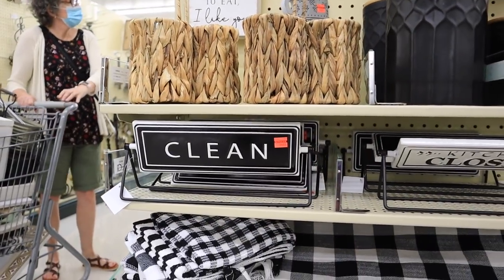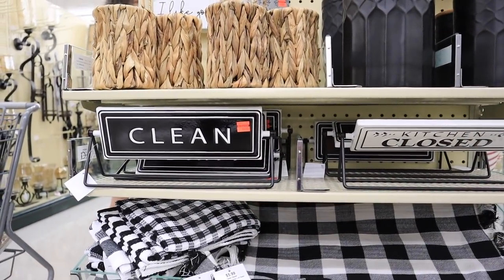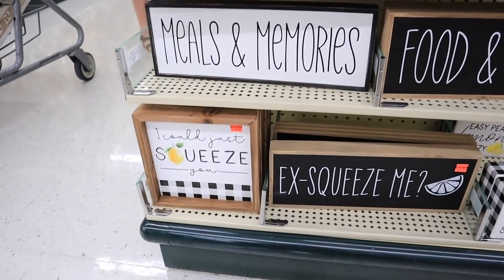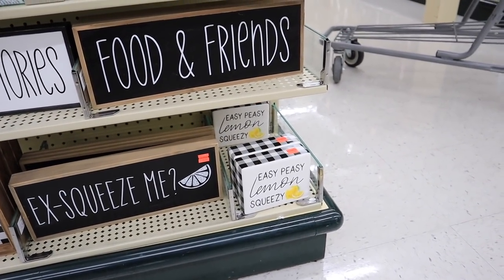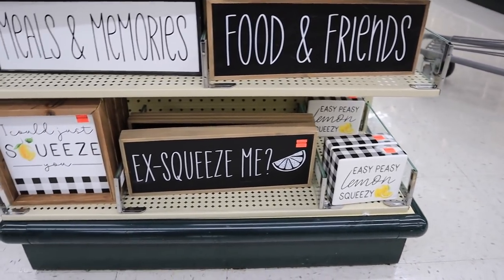I love that clean dirty sign where you move it around, that's $4.99. And then if you do a little lemon display for the summer, all of these signs are reduced to under $3. I know the Ray Dunn lemon items are super, super popular. They've gotten increasingly popular, but this year they're really popular, so I definitely wanted to make sure I showed you those in case you collect Ray Dunn.